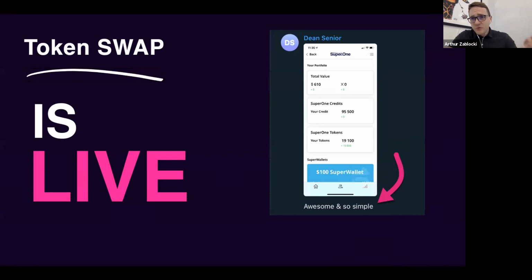If you still have your SRX tokens inside of your external Ethereum wallet, and you need to bring them back into your Super One back office, then the process is live right now. You can do it today. This will keep our members busy for sure over the next 1 or 2 days. Again, this is for those of you who joined before August last year. And if you haven't done the swap just yet, this is free.